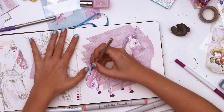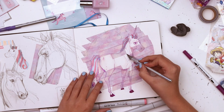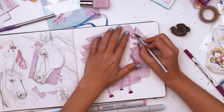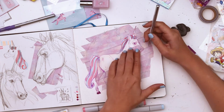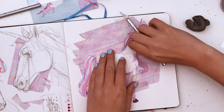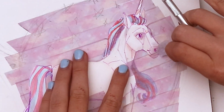Start with the outside edge of this unicorn. Don't have to be perfect on the first pass. Let's see if I can peel some up. Ooh, my favorite part, peeling away the excess. Those small spots are a little trickier, but so much more rewarding when you peel it. I just like how it's colored on the unicorn, and then when you lift it, it becomes a white unicorn.